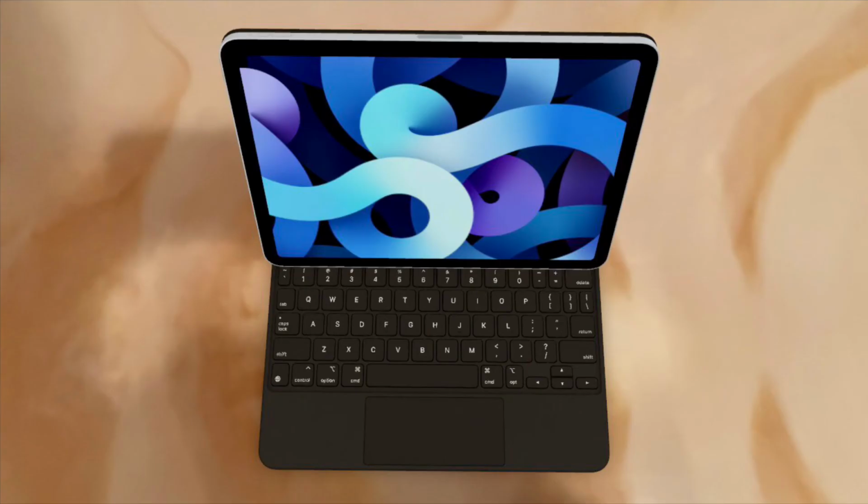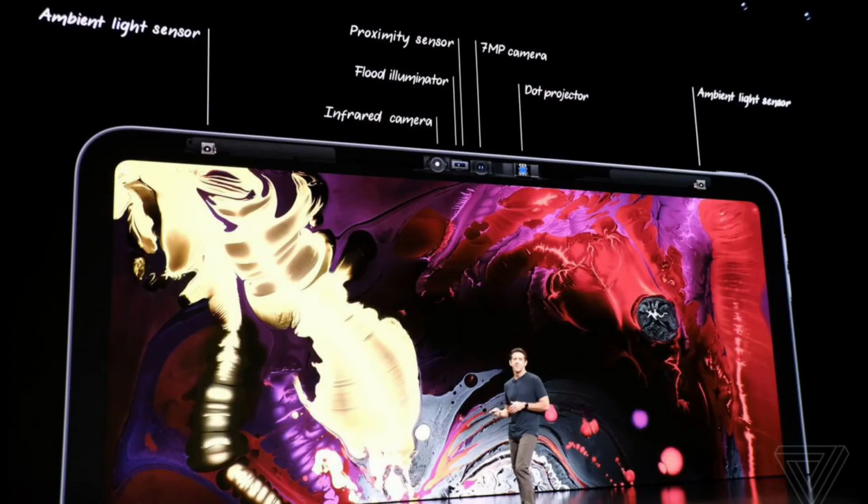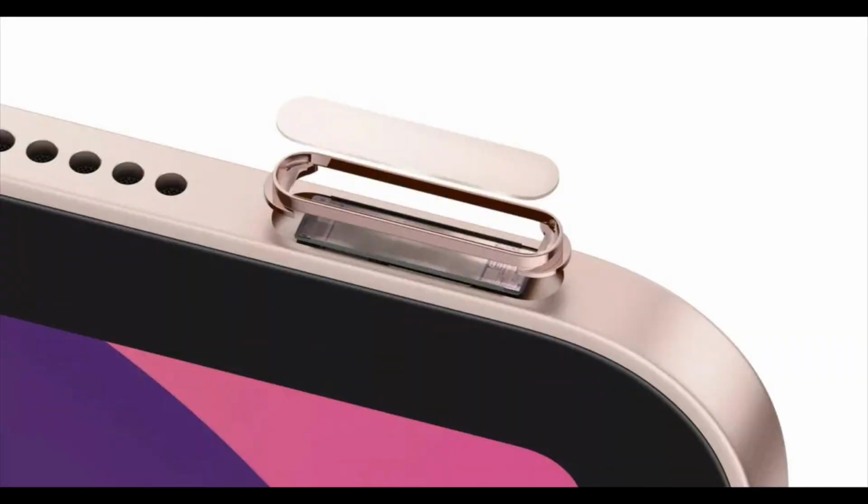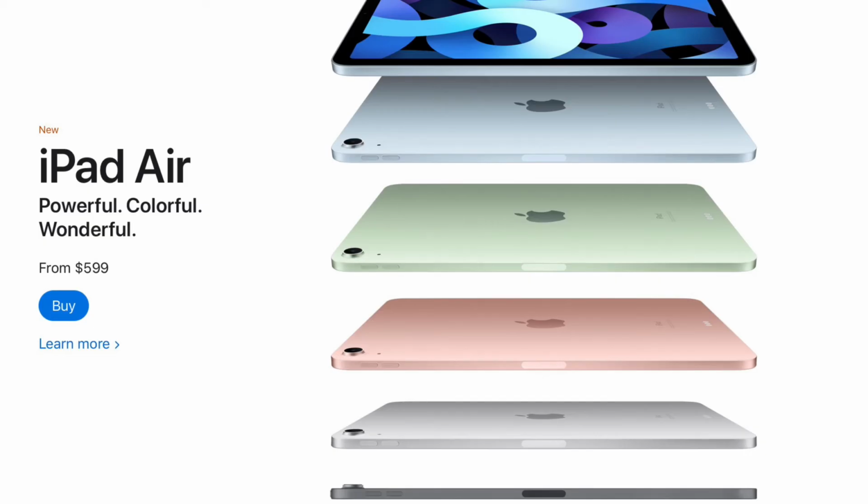So overall, which is the better tablet? The answer is it depends on the use case. If you prefer Face ID, value display and camera over performance, then the iPad Pro is for you. But if you care about performance longevity with more iPadOS updates, Touch ID and the power button, and more color options, then the Air is for you.